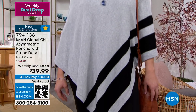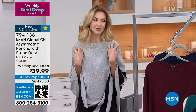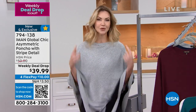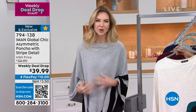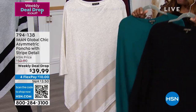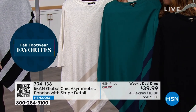But I think that this is such a beautifully cut poncho because it's going to stay put. Something that's really important is that it's not just a circle with a hole cut in the middle, right? So we actually have the shoulder stitching here, which keeps it in place. You're not fussing with it. There's nothing to mess with. And then, of course, the asymmetry is always very elongating, which we love. Makes you look a little taller, a little leaner. And then, of course, that gorgeous striping detail, which is just beautiful.